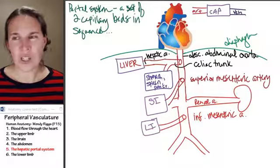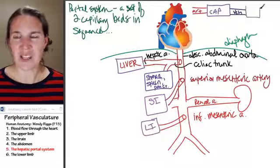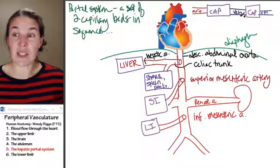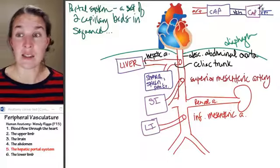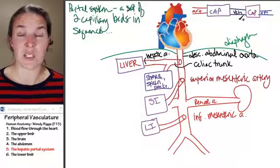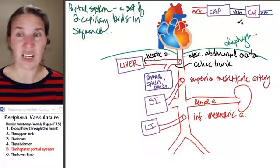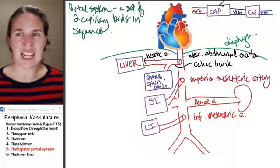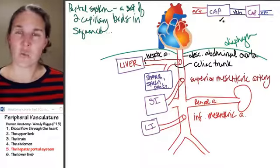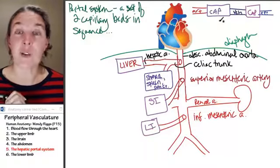If you were to send dirty, ugly blood through another capillary bed, you're going to end up with like death blood. Why would we do that? Because really, the cells surrounding this capillary bed are not going to get anything out of venous blood. They're not going to get any oxygen. They're not going to get any nutrients. It all has been taken out by the first capillary bed. So this strategy is ridiculous and doesn't happen except in 3 locations.